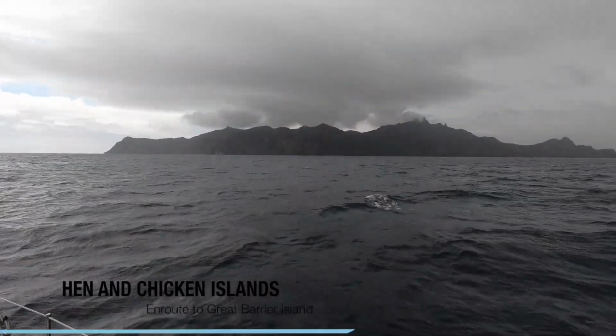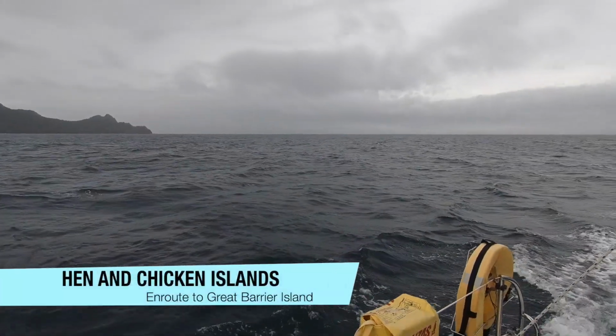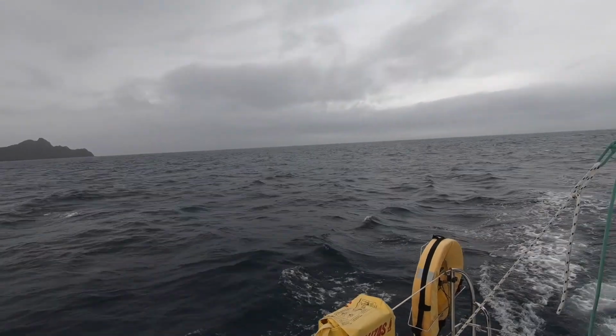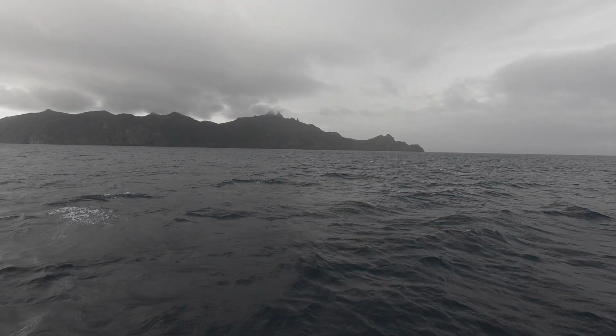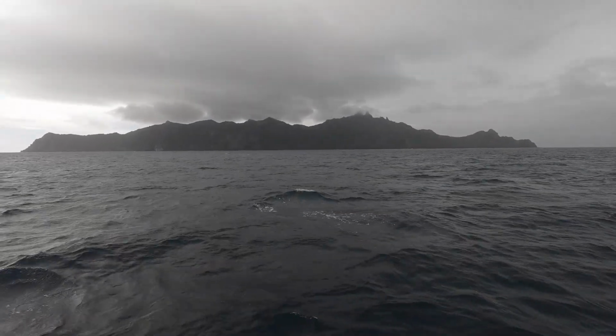It's the Hen and Chickens. Bit of a squall behind us, pushing the wind gusts up a little bit. We're all good. A nice sea state. Clear skies ahead.